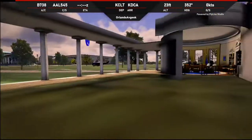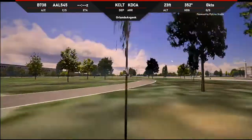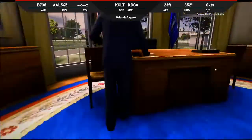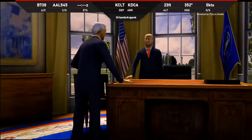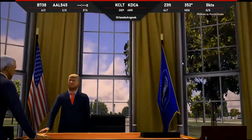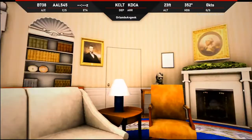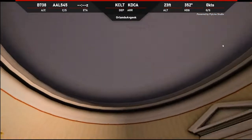Obviously not going to get into politics here. We are here for the sole purpose of this wonderful add-on. But okay, wait a minute though. You see this? Look at the level of detail, they included actual physical people into this. The level of detail of the Oval Office. Look at this, guys. This is very, very impressive.